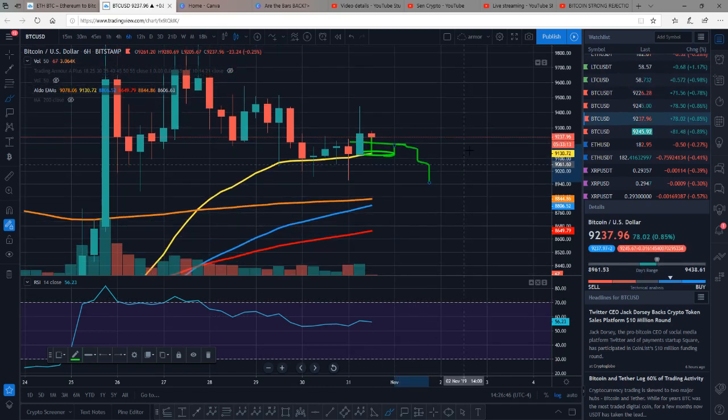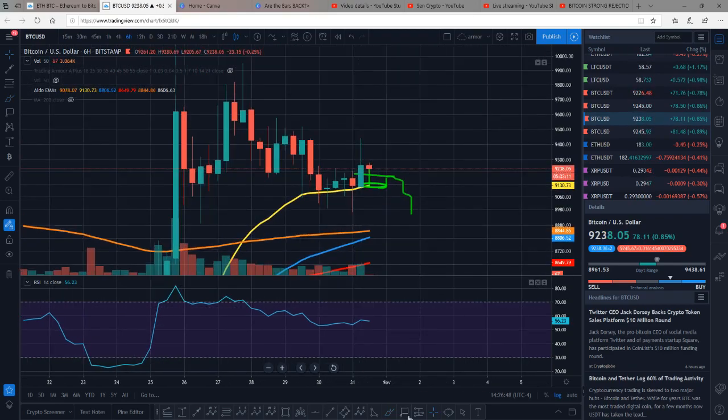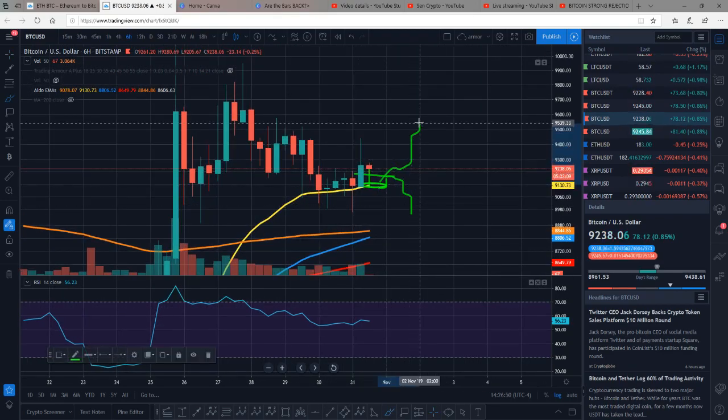But as of now, I'm looking for this move. I'm looking for this move up to 96 to 99, in that range at least, right?